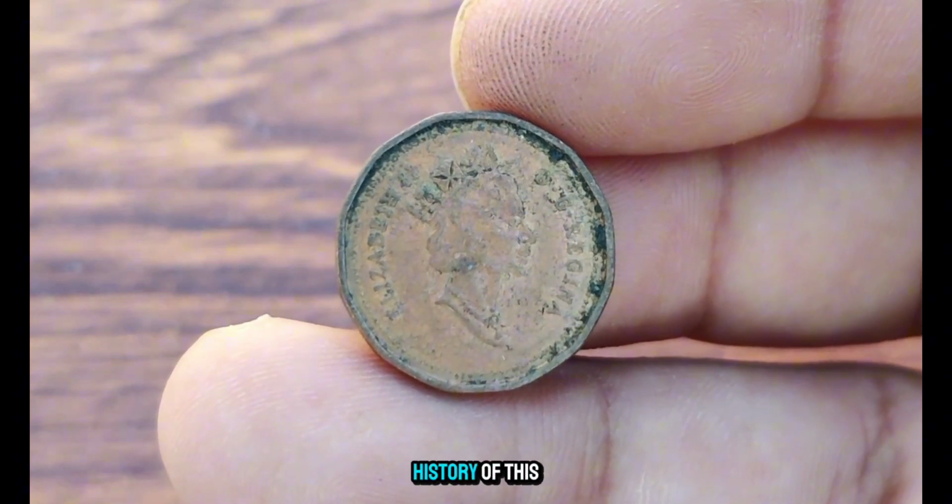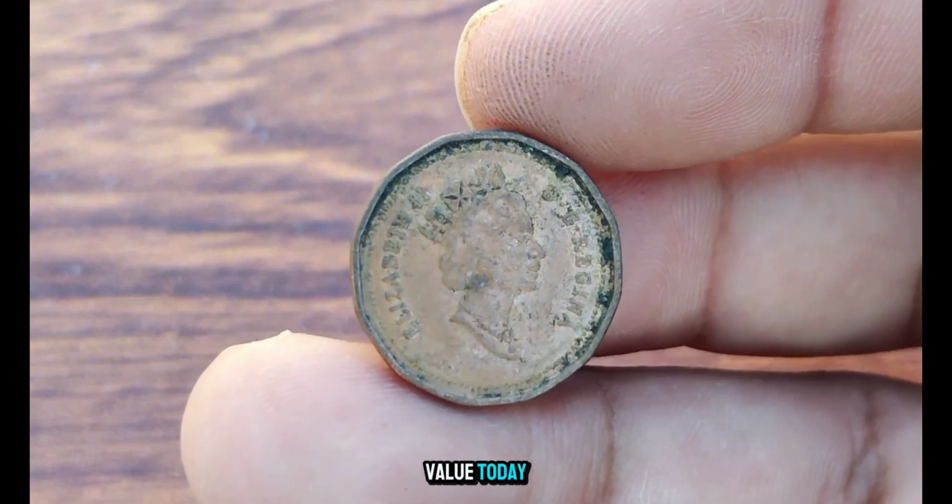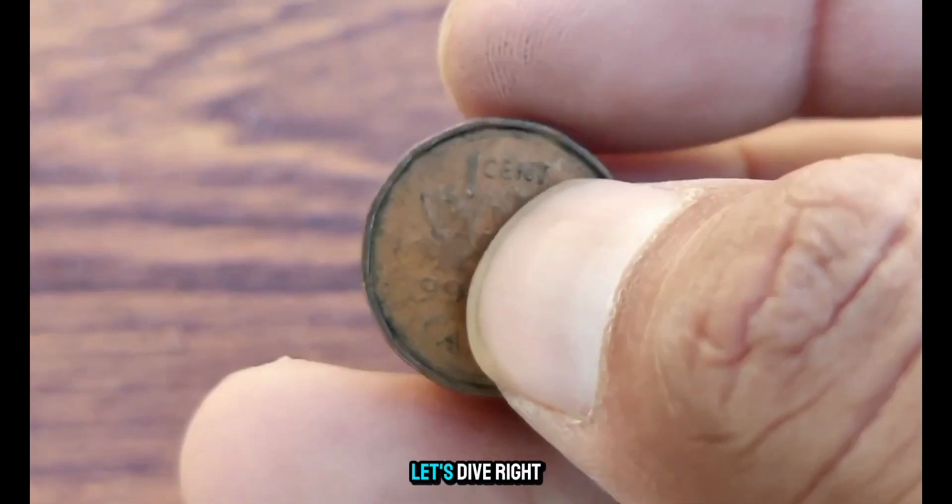We'll explore the history of this coin, its unique features, and most importantly, its collector market value today. So, if you're ready to discover if this little copper gem is worth big dollars, let's dive right in.